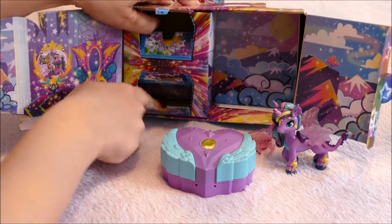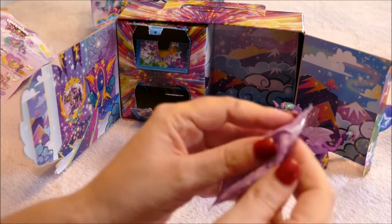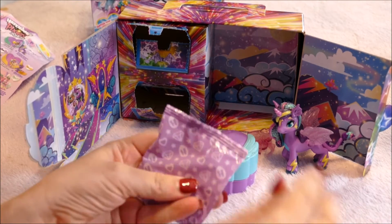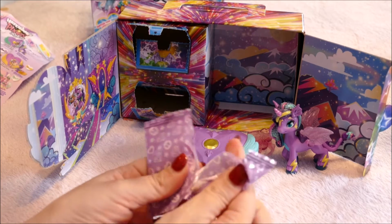Break into the next treasure chest. This is kind of like Hatchimals, isn't it? Where you break into the little boxes at the side. Get me a screwdriver because I'm an adult. I'm an adult collector, which means I don't need to worry about poking my eyes out.